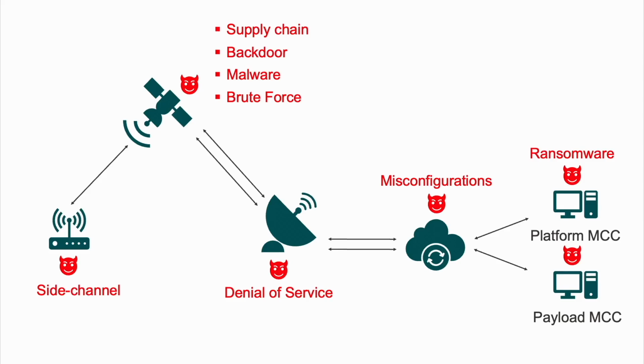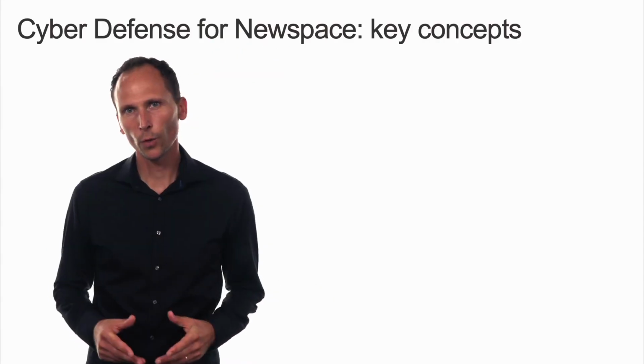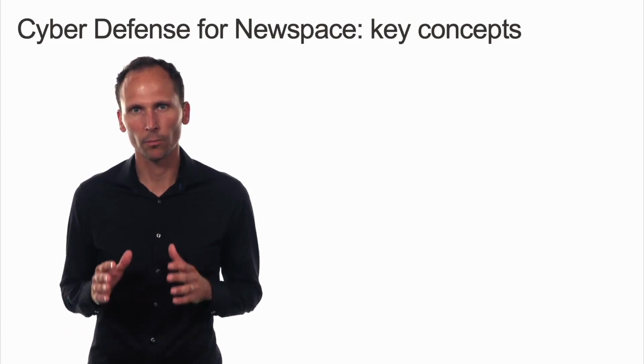Hackers can also pretend to be a satellite or mission control via masquerade and man-in-the-middle attacks. And last but not least, operators may also suffer from more traditional attacks like phishing. Before we dive into the various protection mechanisms, let's take a moment to get you familiar with some key concepts.